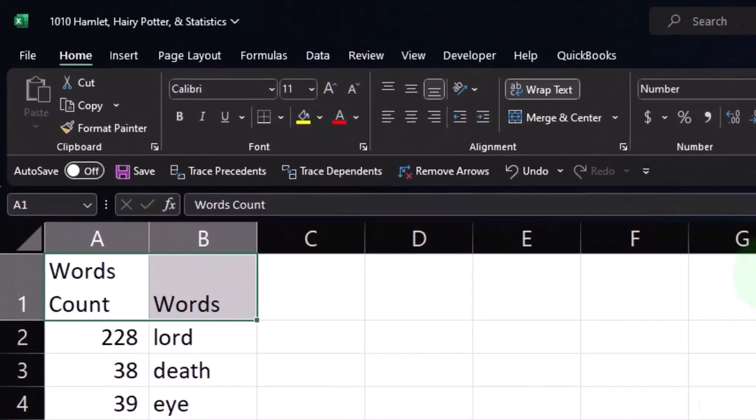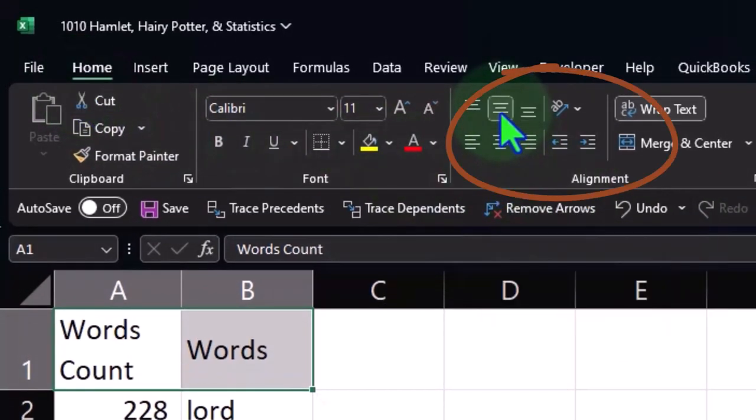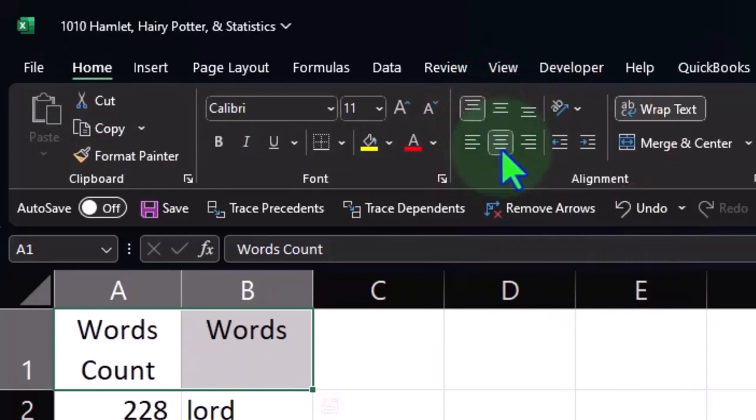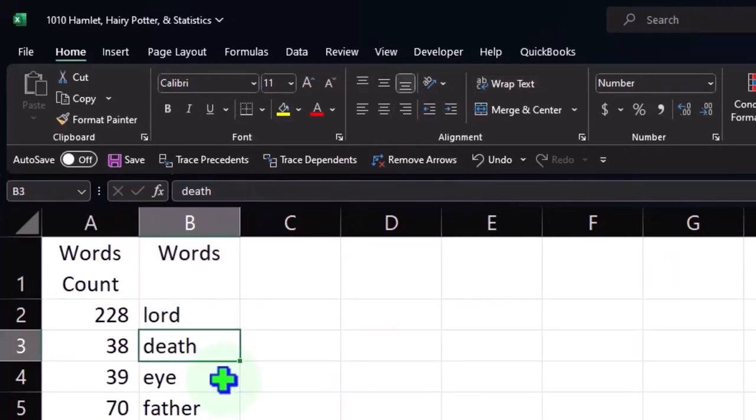I also want to center the text, home tab, alignment, centering the text. So now that's not the one I wanted. Let's keep it there. Center is this one. Center the text. Now, because this is a header, you also might format the header with a different color or something like that.